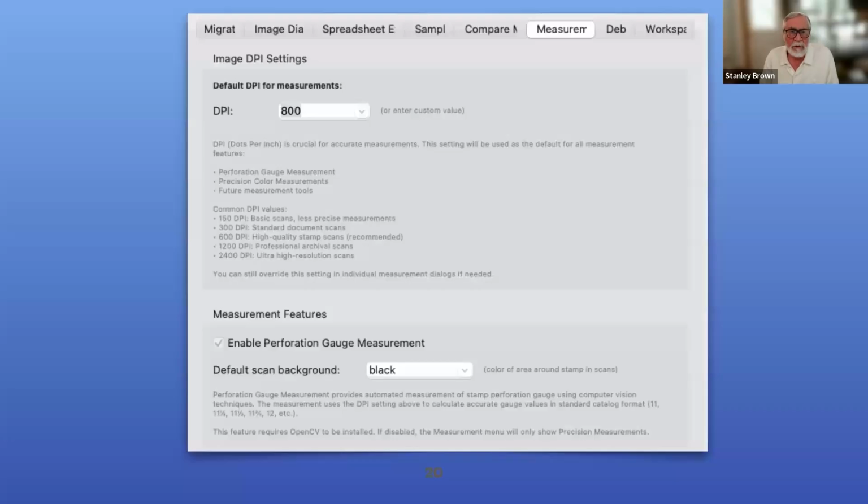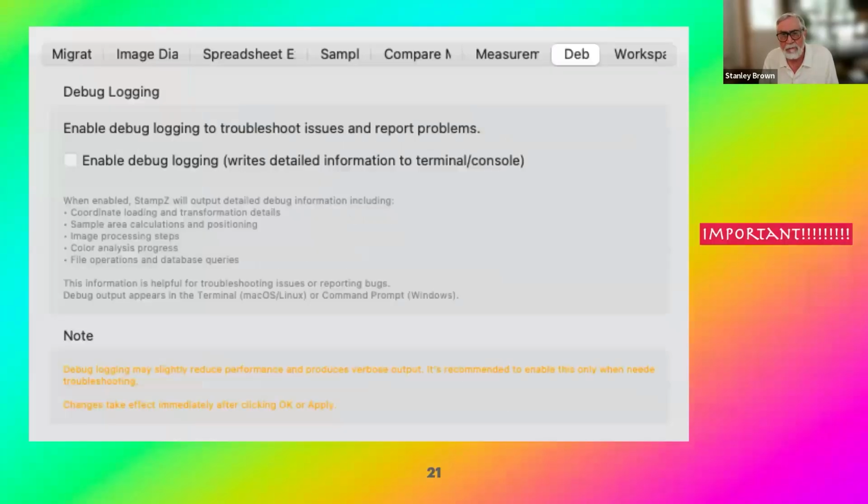For the measuring, here you just set what you would scan at, so it's accurate. And then at the background, you can set your default color. This is predominantly for your perforation gauge. I use black, that works well. If you happen to be working with some of the German stamps that have black paper around the edge of the perforation, you might want to set it to white.